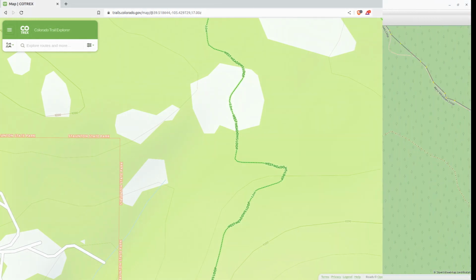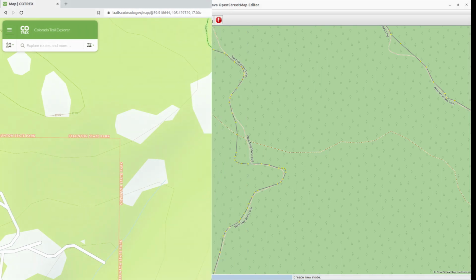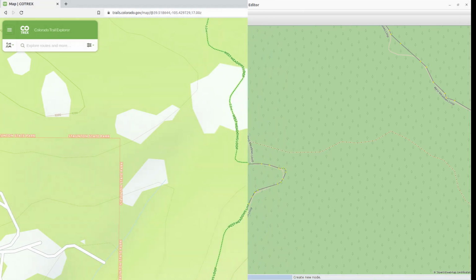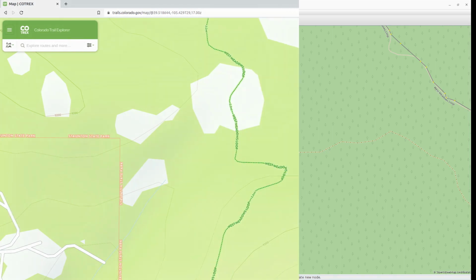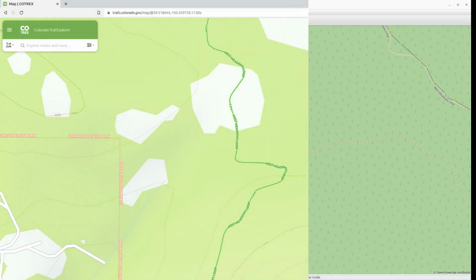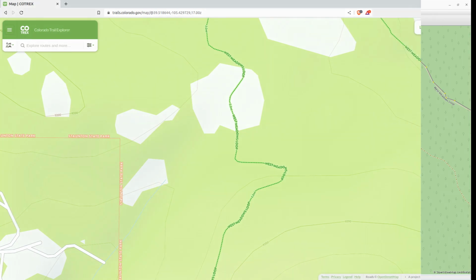So what you see on the screen is both OSM and the COTREX, and I'm just going to slide back and forth so you can see that indeed the COTREX web map matches the GIS data that I have overlaid on OpenStreetMap.